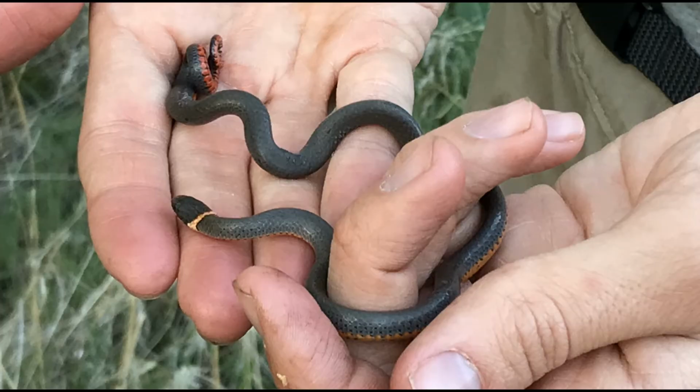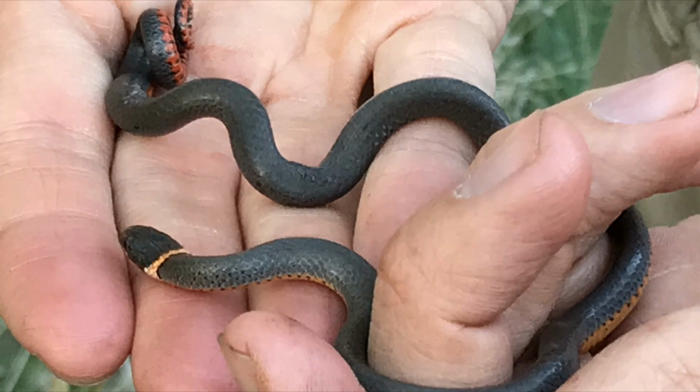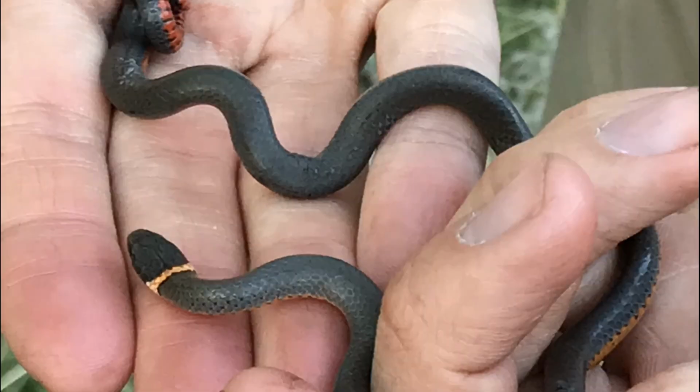And the rest of my friends and family are still amazed at how I can spot these guys wiggling through the thickest of grasses and still manage to catch them. But this beautiful ringneck, kind of fitting that the most common snake of the trip would also end up being our last find.